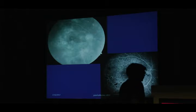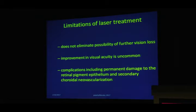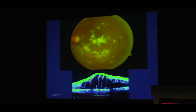This was an age-old approach: a focal leak getting a focal laser, or a diffuse leak getting a diffuse laser, guided by a fluorescein angiogram. This was in the pre-OCT era. What are the limitations? It does not eliminate the possibility of further vision loss. Further vision loss keeps on happening, and improvement in visual acuity was very uncommon. And sometimes there could be complications. There could be heavy burns; maybe 5 or 7 years down the line, you may see that the laser burn has enlarged hugely, etc.